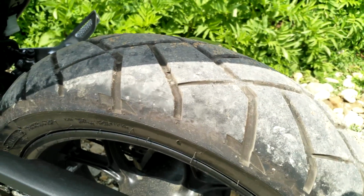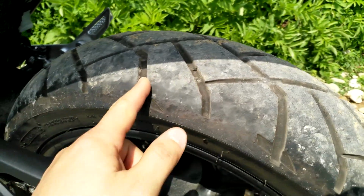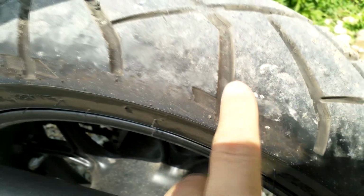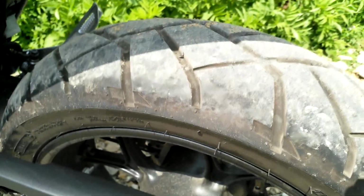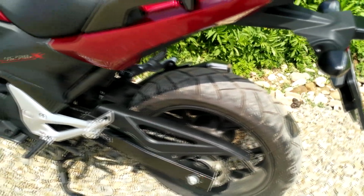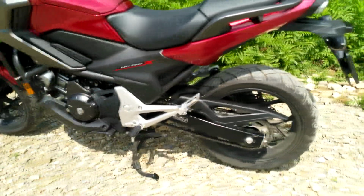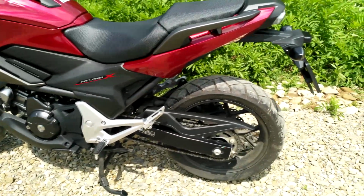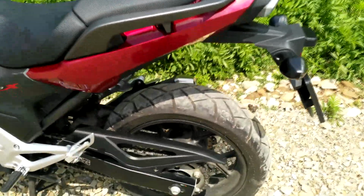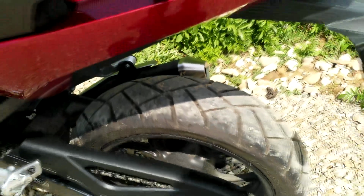Not so good grip of course on the mud or on off-road. You cannot count on it, but as it comes for the rain, and also of course clean surface, dry surface, you can really count on it. I made more than 4,000 kilometers with it, and so far I'm happy. We have to see how much they will last.